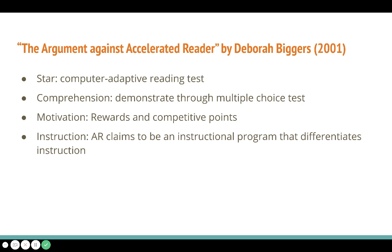And for instruction, AR claims to be an instructional program that differentiates instruction for students. Biggers points out that AR's role of the teacher in the program is to model reading behavior, keep daily records, improve guidance for book selection, and assure students are reading in their zone of proximal development. There is no mention of teachers providing direct instruction of reading strategies. Research shows that when free reading time is combined with direct instruction, reading strategies, and reading extension activities, students achieve at a higher rate.